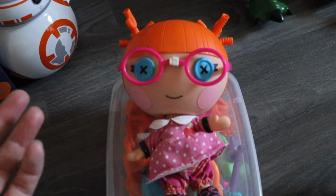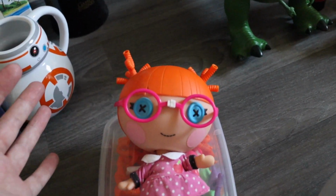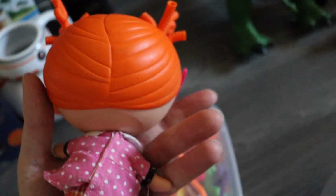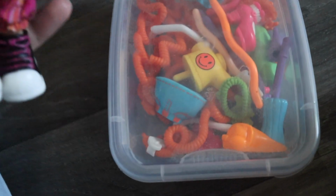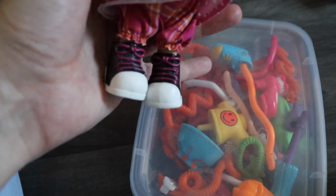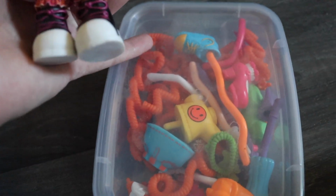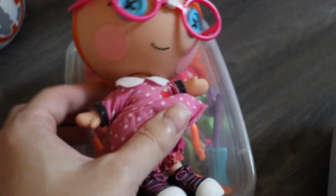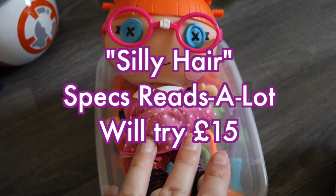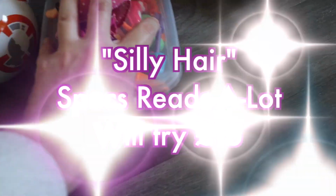Next we've got a Lalaloopsy. I haven't done very well with Lalaloopsy recently. I've had a couple that just stuck around for ages. I think in the end I just donated them to charity. This was £2, but it had all its clothes and all the bits for the hair and stuff. I think there's some other bits in there, some spaghetti something. I think there's another doll range, spaghetti something. But I know these orange bits go in her hair. You plug them in to make her hair. So I'll look up what that one's called and how much it's worth. I paid £2 for that lot, so I thought that was quite good.